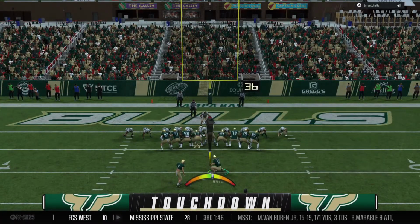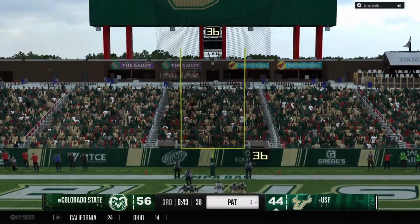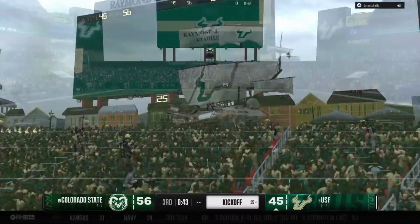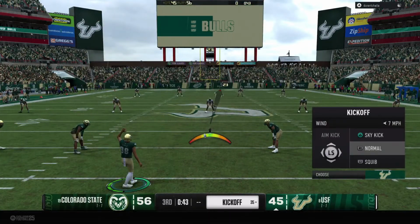Lining up to try the extra point. And the PAT is good. Kickoff team is on the field to boot this one away.